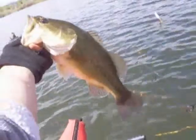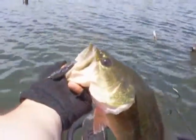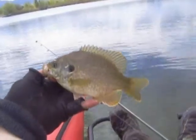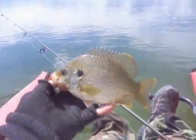There's some quality. Another maybe 16. Yeah, hitting that grub. All right, let's let him go. Pretty good size. Pella's got some nice bluegill and sunfish.